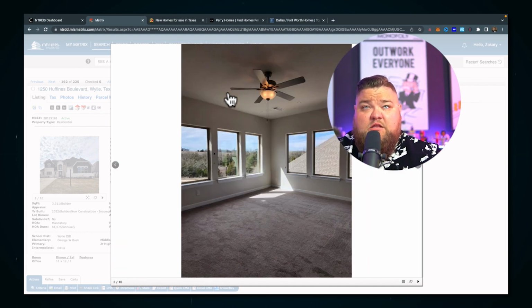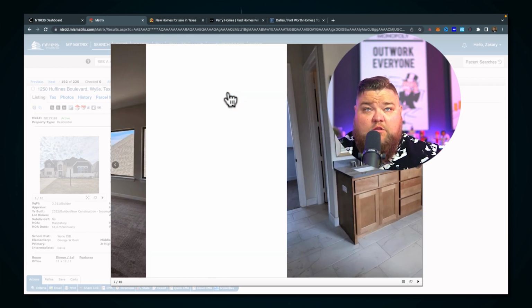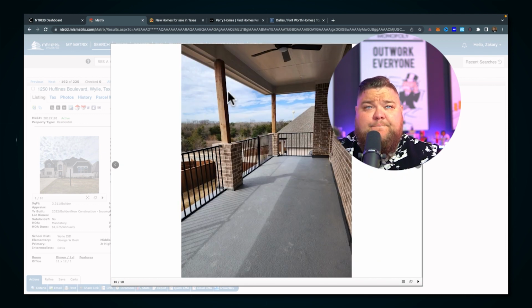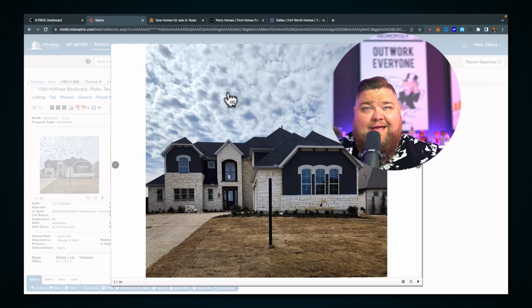Got the upstairs, looks like game room. Love the window look all the way around. Here's your primary bathroom, standalone shower. It's funny that they don't show the tub. Look at that patio. It's always funny to me when you look at houses like this and you see this front patio and you're like, I don't want to look out at the street. So those are always fun.